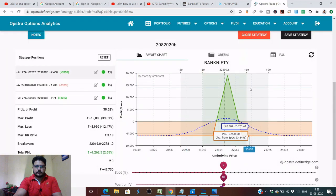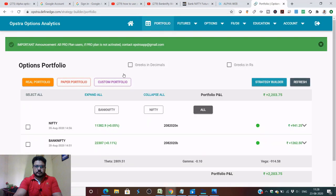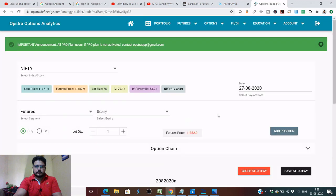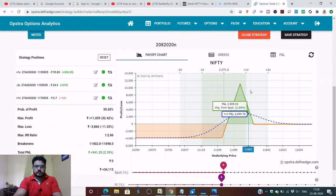Okay, so this is my position right now. And if we look at the other position on Nifty, it's also a similar case, where I have a bullish position a little forward. So I have no loss here. My maximum loss is about 3,866, and the maximum profit if it expires here is about 11,000 rupees.